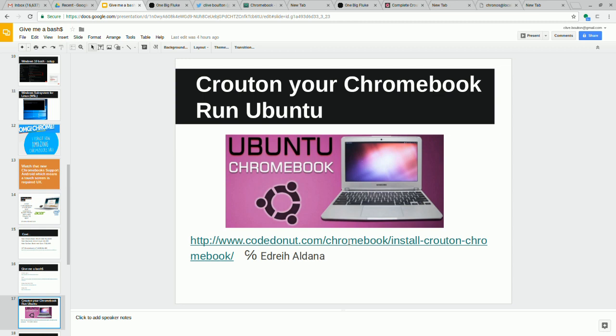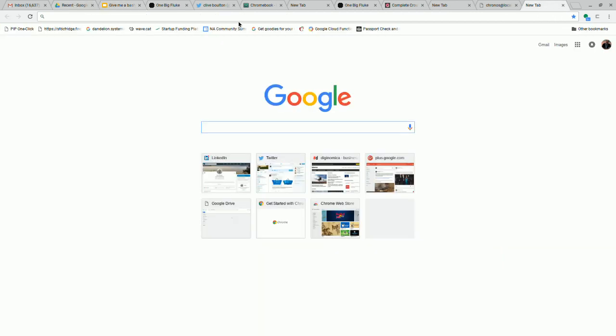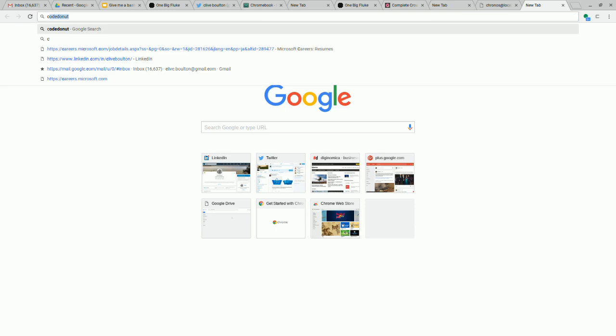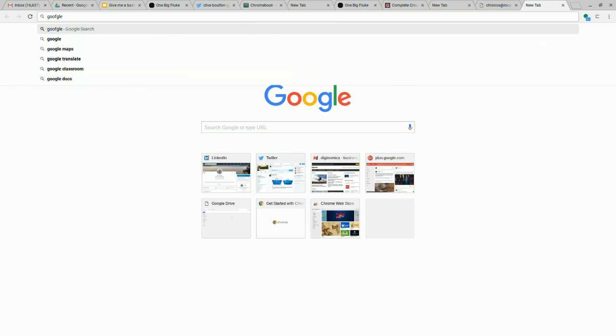Let's see, where was I going with that? Yeah. So I think actually that's pretty much what I got here. One other thing I like to do with this as well is, now I'm in Chrome, I'm going to go to Google's Cloud Console, and I guess this would be the same with AWS.